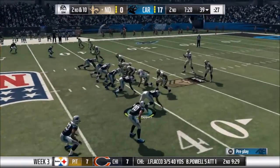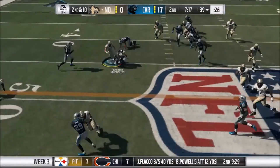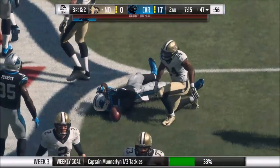Haven't allowed a point yet. Flying to the football. I'm telling you, it's almost 11 to the ball on every snap. Another nice job there to force an incompletion. And he'll get this up past the 45 to the 47.